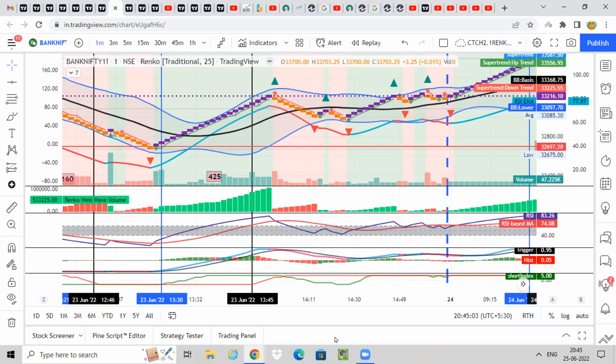So it doesn't matter what time frame you're trading, right? You understand? Because Renko is a timeless chart. It doesn't take time into account. It is only about the price. So you should worry more about the delta at which you are entering, and whether you are gaining delta more than the theta. But those statistics I will give you later.